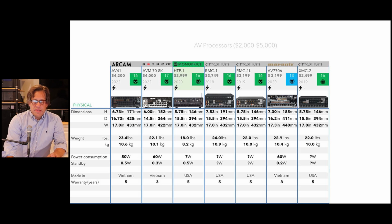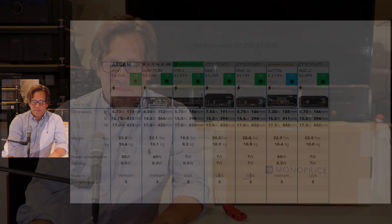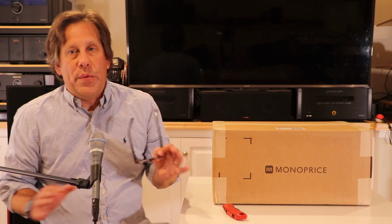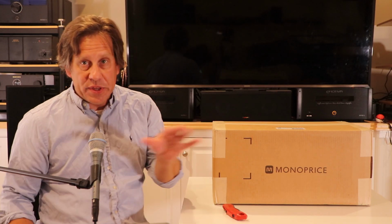The warranty on these is mostly 5 years, but the Marantz, they're not doing 5-year unless it's on their really reference series products like the AV10. They'll get a 5-year warranty, but this is only 3, and the Anthem is only a 3-year warranty there. So that is kind of the overview of how this compares with its peers between $2,000 and $5,000.